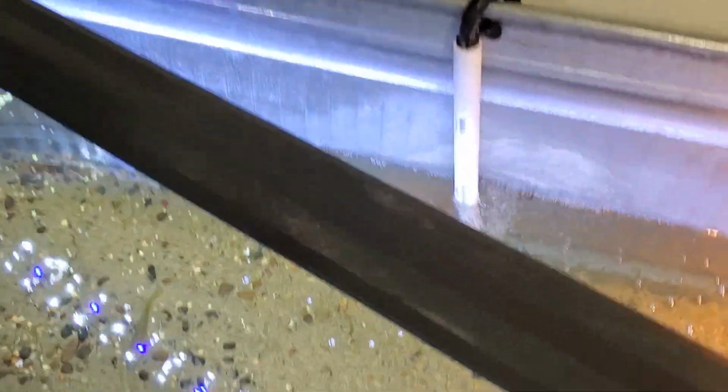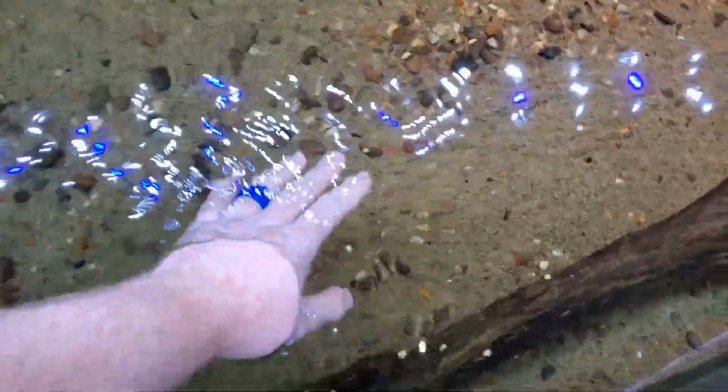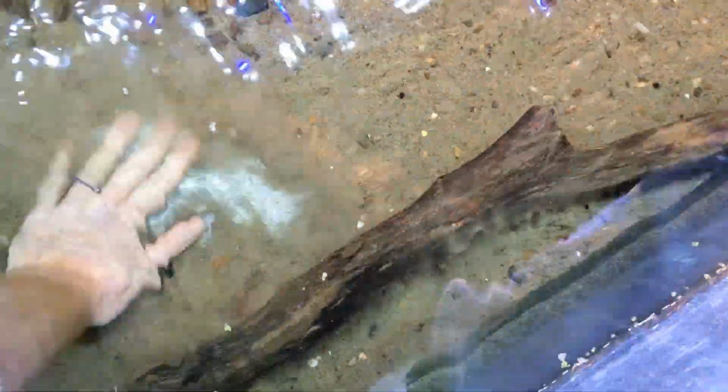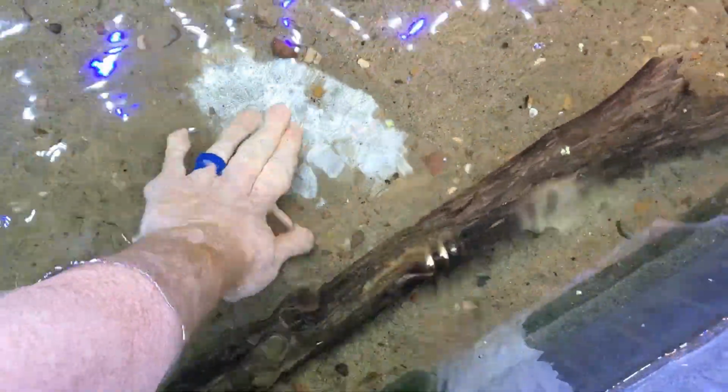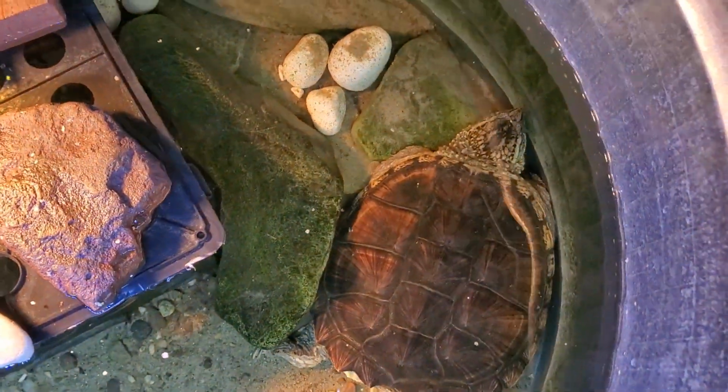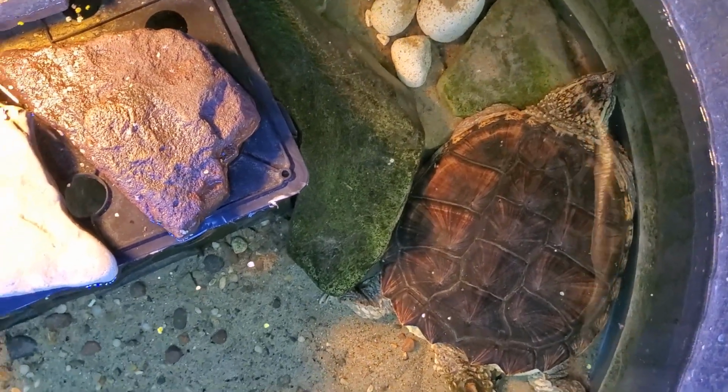But I've noticed that if I move the sand out of the way here, the bottom of the tank is already kind of pitted. Not so bad right here, but over on this side, maybe it's because the rocks have been sitting on the sand, pushing the sand into the tank.